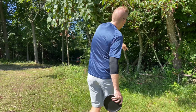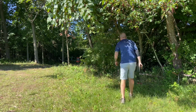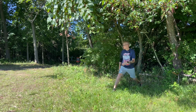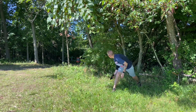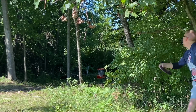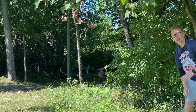We'll make something work. Okay, so just like I thought, I was a little bit short. I can't really see it leaning inside here, so it is gonna be a backhand turnover, just a little upshot. So, let's reach out a little. This is kind of a toughie. That looked okay.